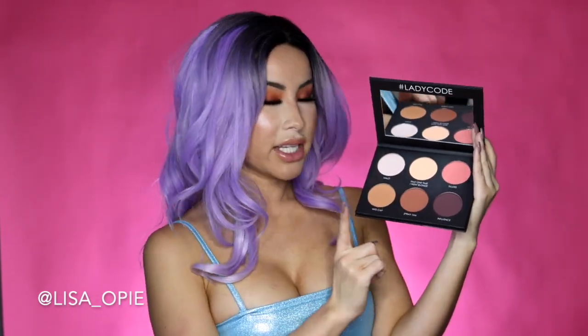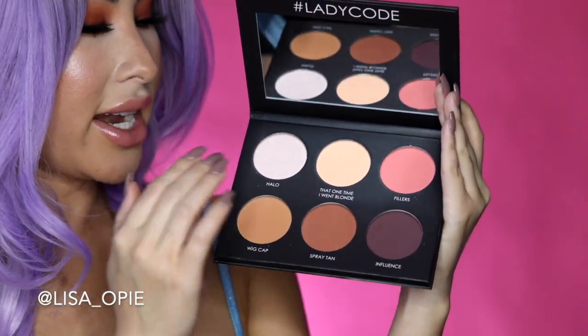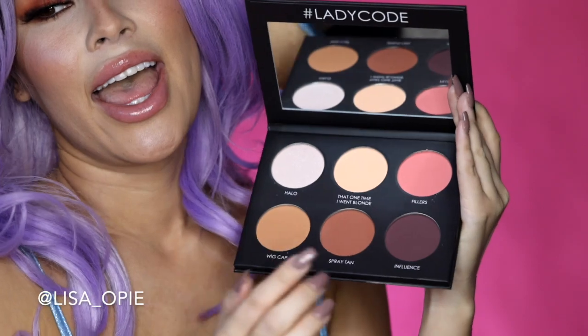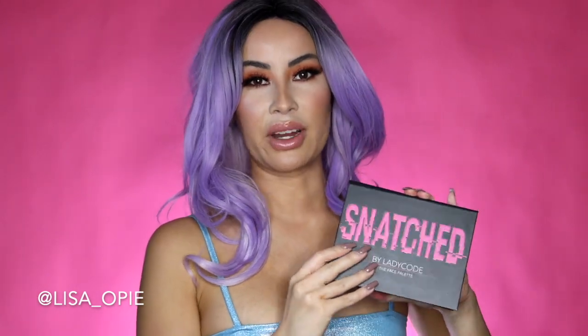I love to use this shade to contour and bronze my face, and I use all of these as eyeshadows, and I use this halo shade to highlight, and this blush is like the most amazing blush for literally anyone. So if you're a busy girl on the go, or if you know someone who would love this palette, I definitely recommend Snatched. It has a mirror on it, and when I travel, this is the only palette that I take with me.